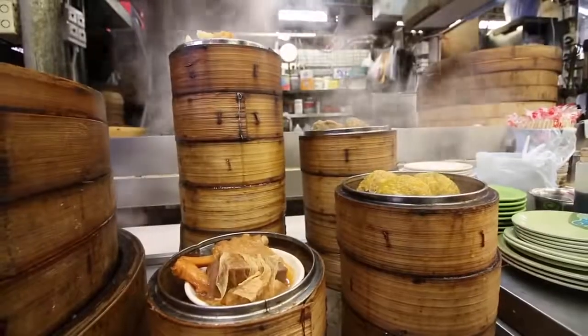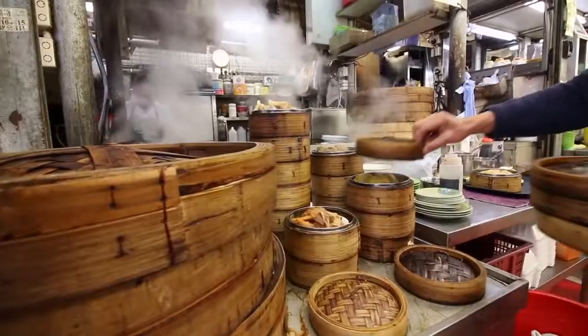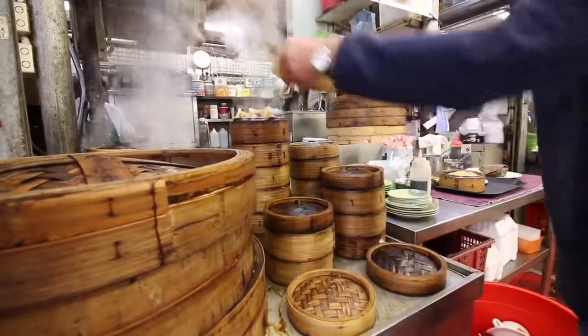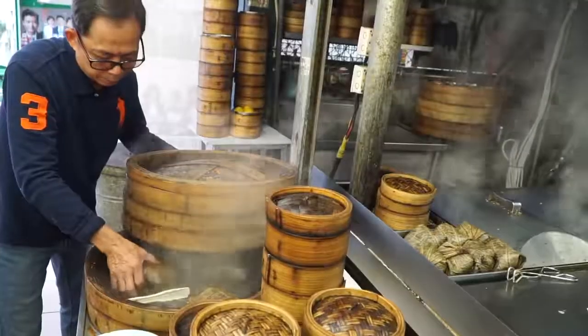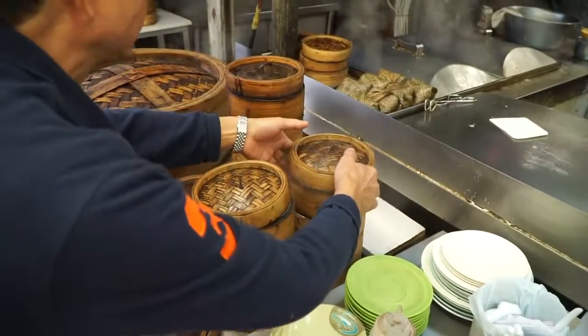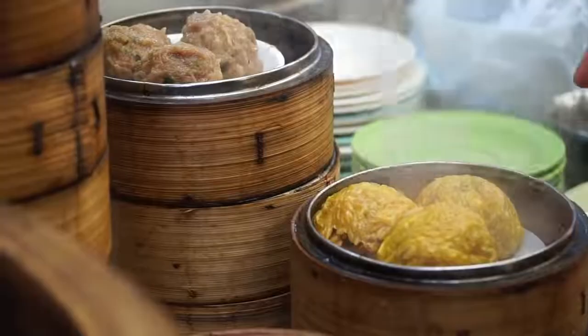No Hong Kong food tour is complete without some dim sum. So for breakfast we have come to a really cool local spot to try out some of the classic dim sum dishes. Basically what that is are these small plates of Cantonese food. So we have ordered up some of the classic dim sums and let's show you guys these here.